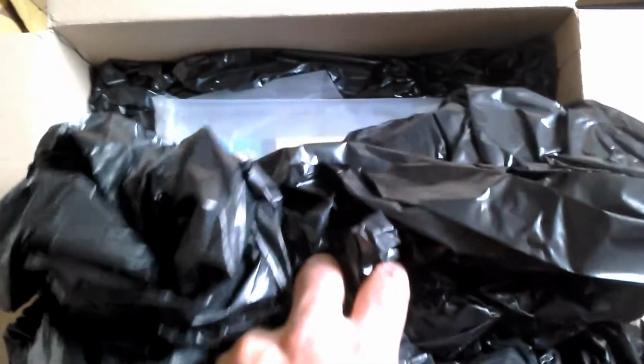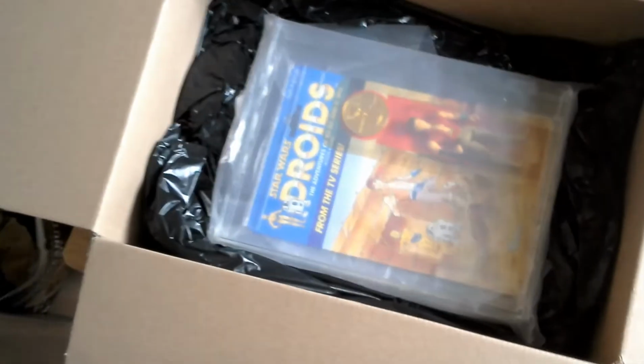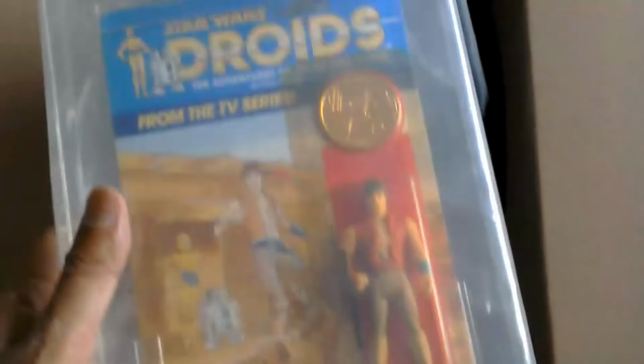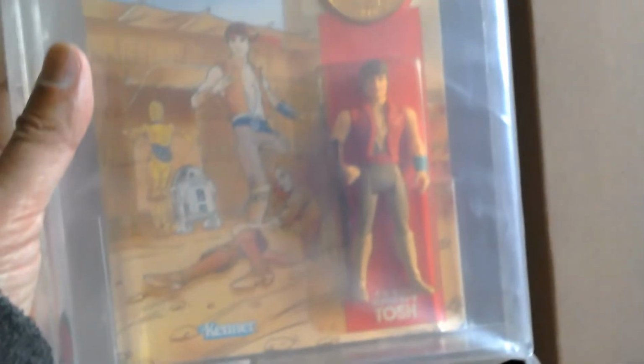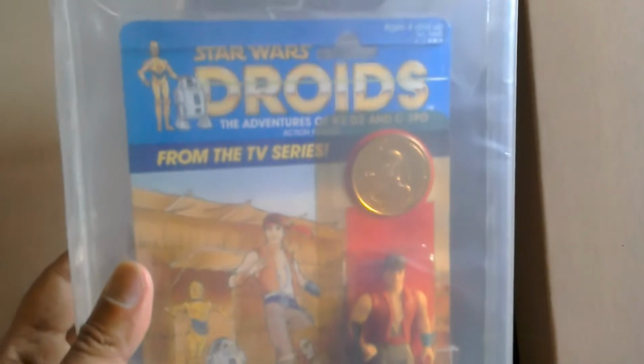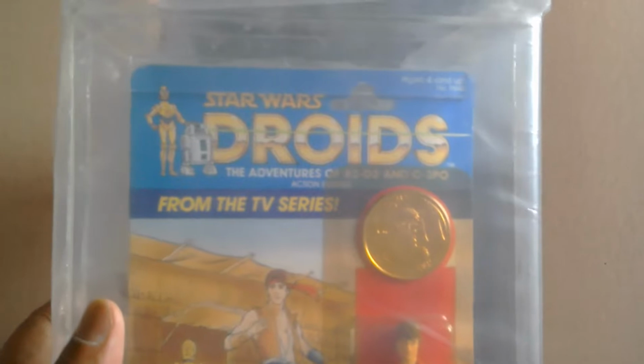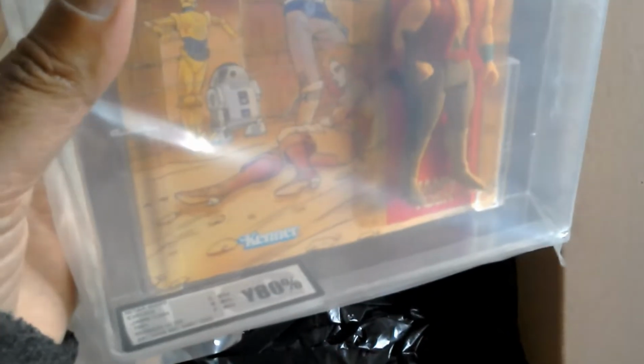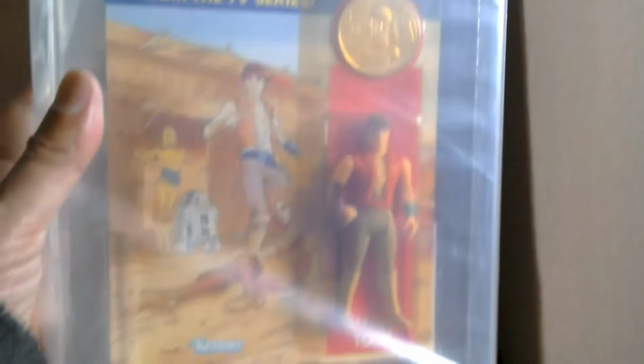So this item is carded. It's a Droids figure, Jan Tosh. This one's UKG graded. I got the guy who was selling this to take off 20 quid, so that was quite good. It's Y80. Most of these figures are quite yellowed. It's a nice thing to get, I guess.